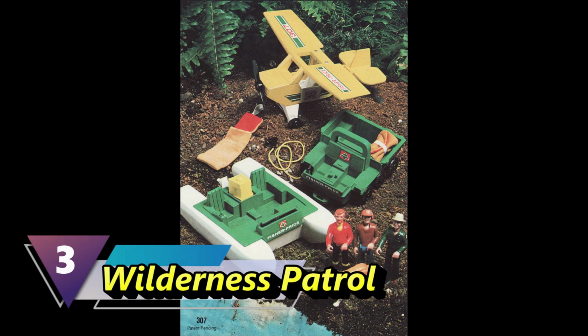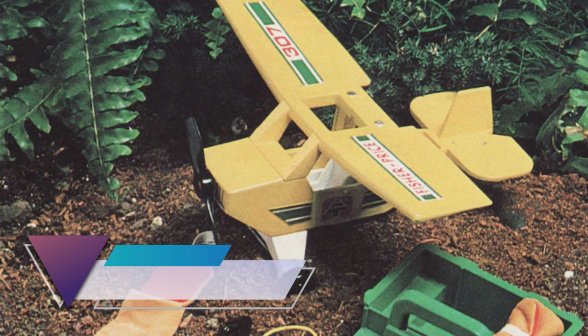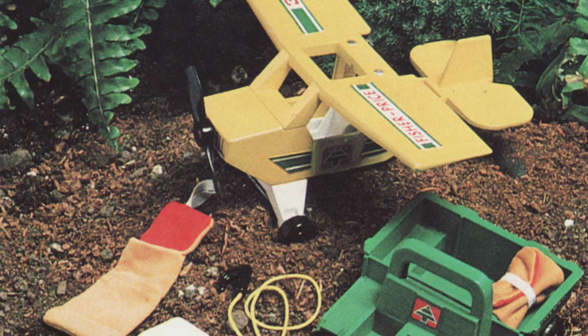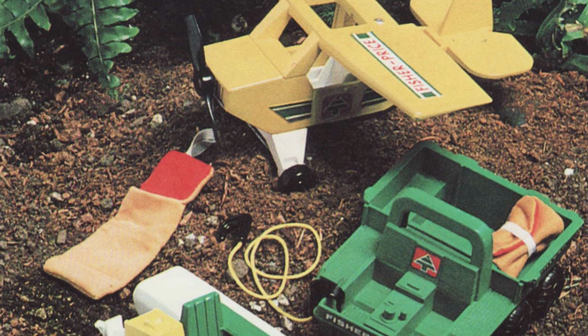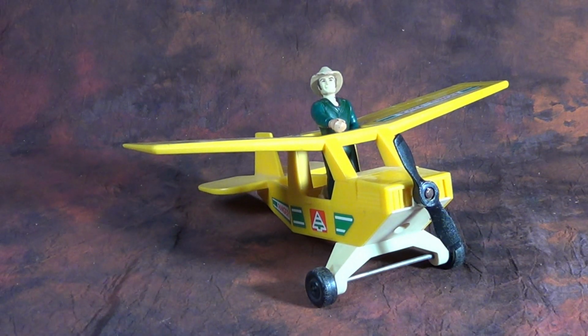Number 3, Wilderness Patrol. 3 men, their dog, and a plane, jeep, and boat. 2 sleeping bags. The highlight of this set was the well-made vehicles and the fact that all connected somehow. The minute I linked that boat to the plane, my young mind was blown. This is actually my childhood plane. It still exists. All of this stuff is probably still at my mom's house, including the figures.